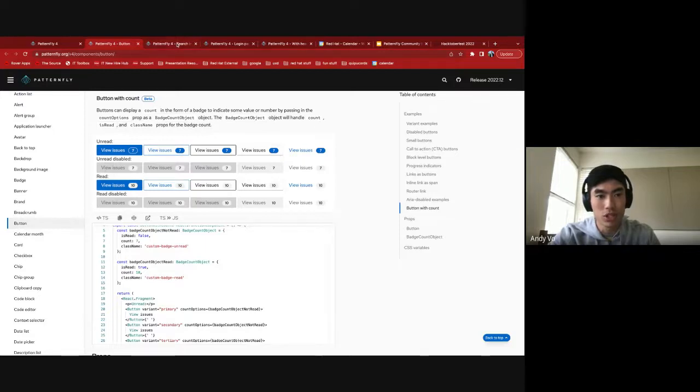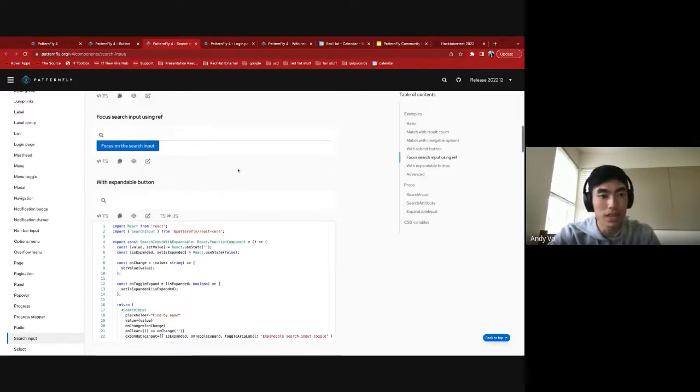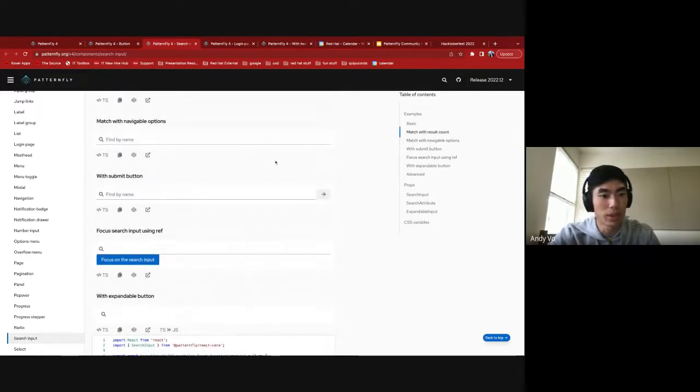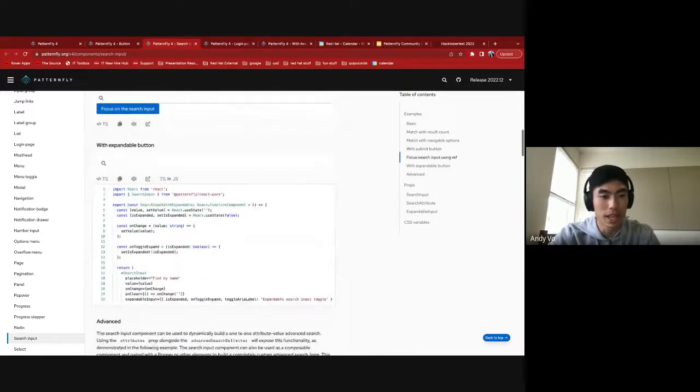The second one I have to show is the search input. The new feature here is the one with the expandable button. Previously we had just a bunch of different search inputs that were full width, or you could customize your own width. What we now have today is the ability to expand that search input by clicking on it as a button. And as you can see here, we can also collapse it again.